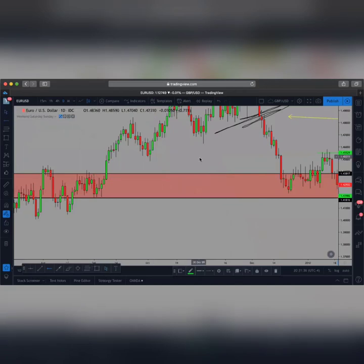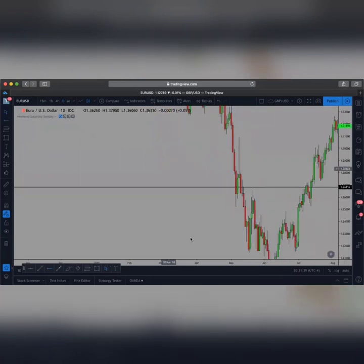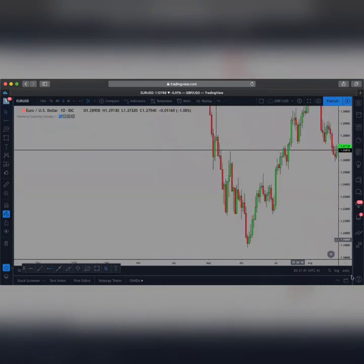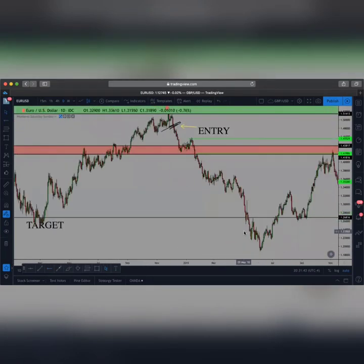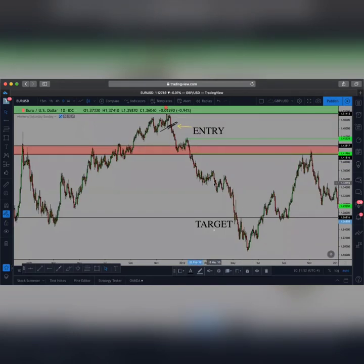So that's how you take advantage. I know my target is way down here. This is my target, right? My target is way down here. That's my target. That black line is my target. So I'm literally doing that for the entire time on the way down.